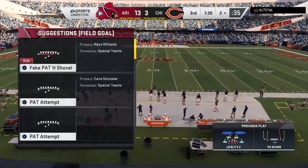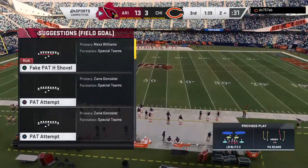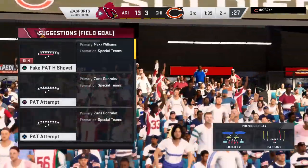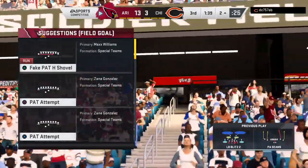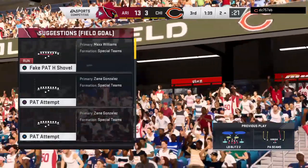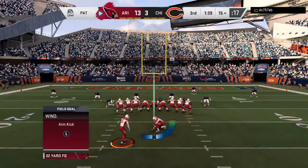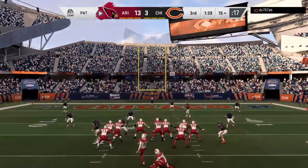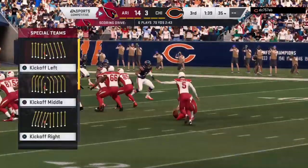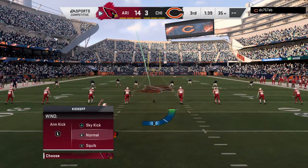An 18-yard touchdown grab. And the Cardinals push further out in front. Gonzalez to add the PAT. And this one's right through to make it a 14-3 ball game. The score, Cardinals 14, Bears 3.